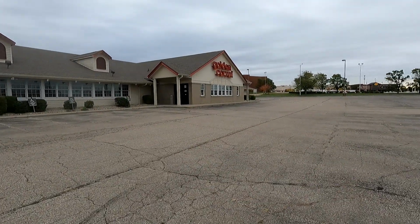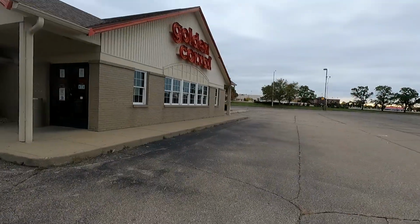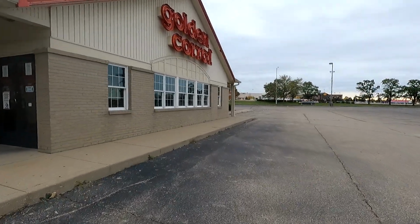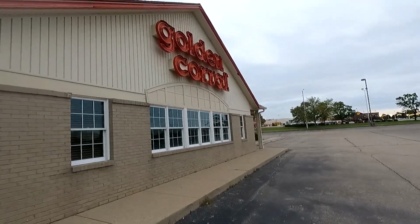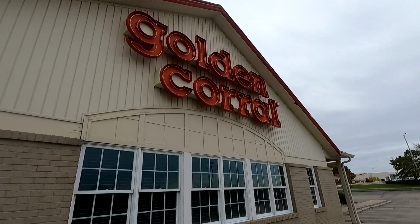Abandoned Golden Corral that I believe we can get inside. Well, you're about to find out shortly whether we can actually go explore the place or not so far. Wow, I always loved how the Golden Corrals have these neon signs like that up there. Those are amazing.